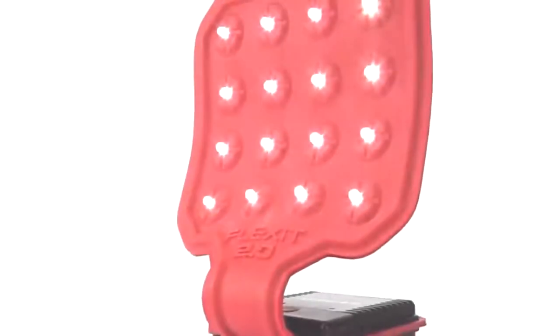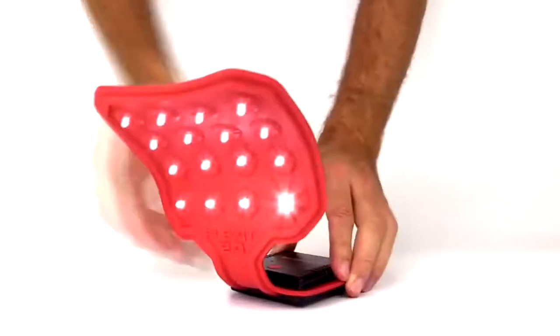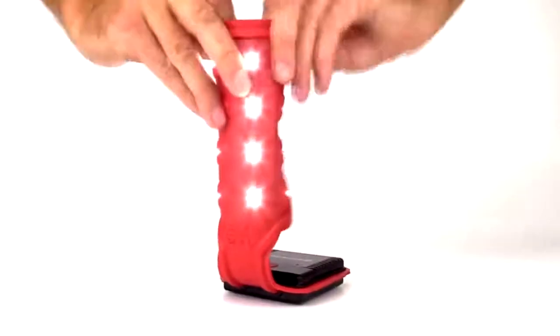Introducing the Flexit 2.0 Flexible Flashlight. The Flexit is unlike any other flashlight on the market. Users can manipulate the Flexit's ultra-thin body into any shape to create the perfect focus spotlight, a broad floodlight, or a lantern with 360 degrees of light output.